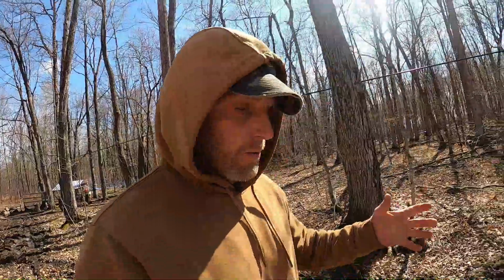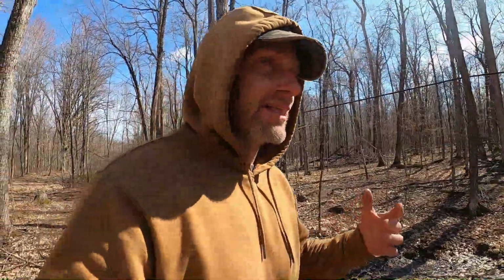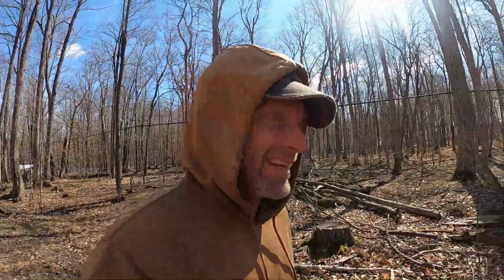Walking back out. So at this point there isn't much sign of life. I still feel like stuff is frozen in the lines a bit, but by this time you would think you would be seeing some flow.